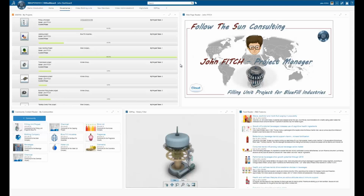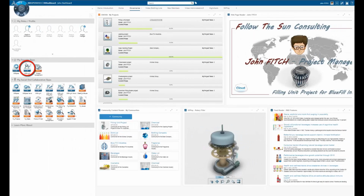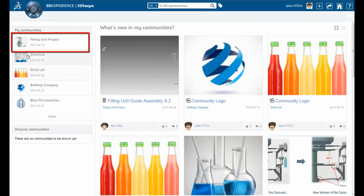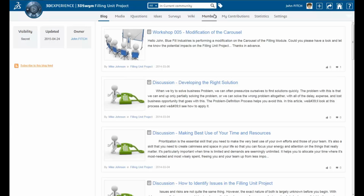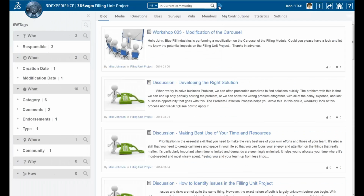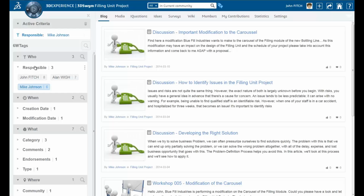Via a dedicated social community, John and Alan can communicate with Mike, the product manager on the OEM side at Bluefill Industries, in a secure environment, and thus keep track of the various discussions. A click on the North Compass and John can access with the social and collaborative applications all the communities he belongs to. Looking at the one dedicated to the filling unit, John has captured from the beginning the meetings, reviews or discussions that took place with Alan and Mike.